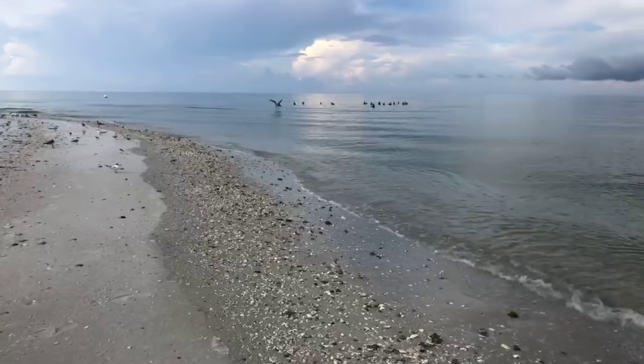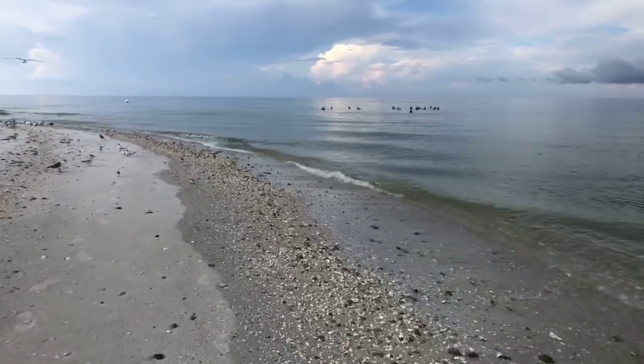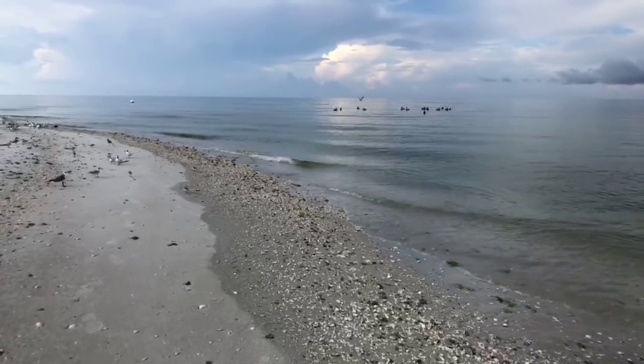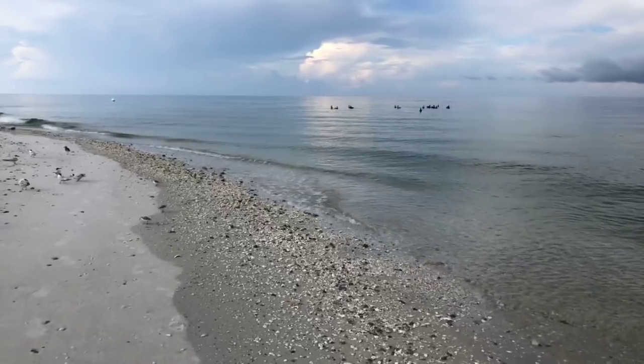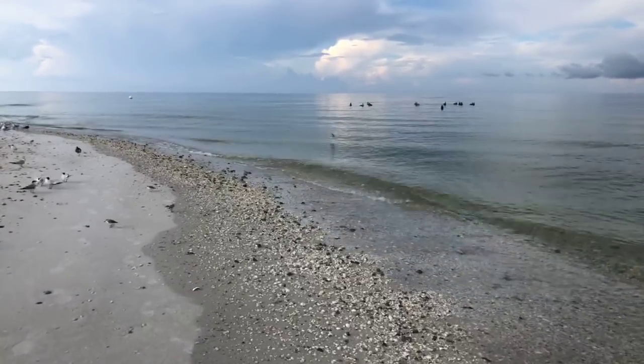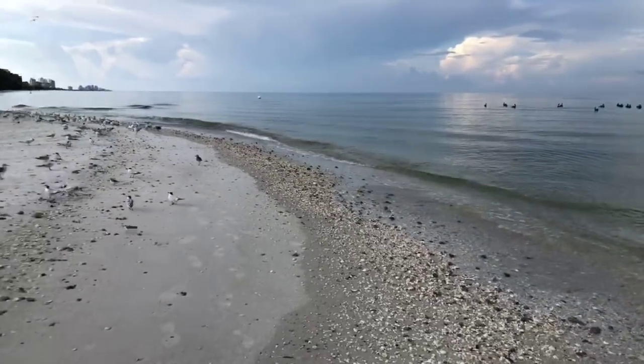This is where I was last night for sunset, right out in this area. Beautiful. Be sure to check that video out. Shared a few nice little photos. You just never know what sunset is going to bring here.